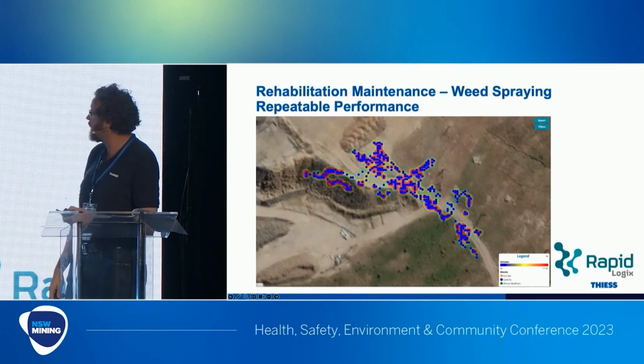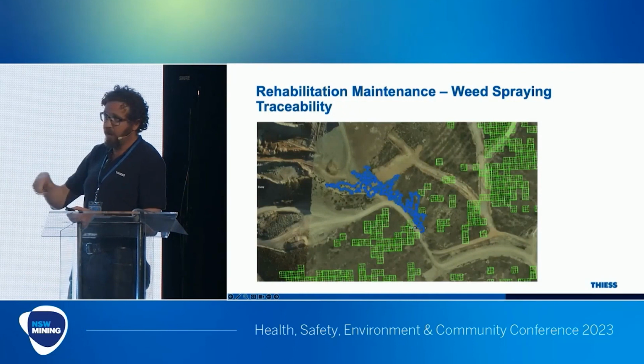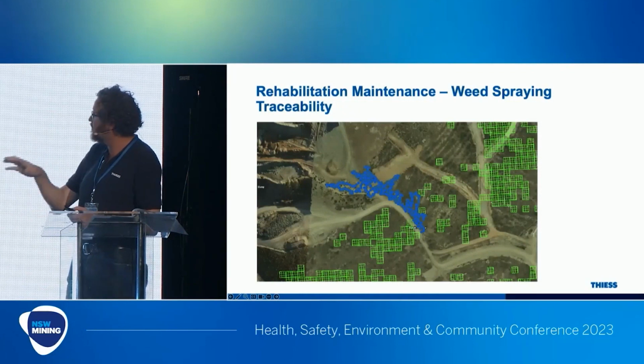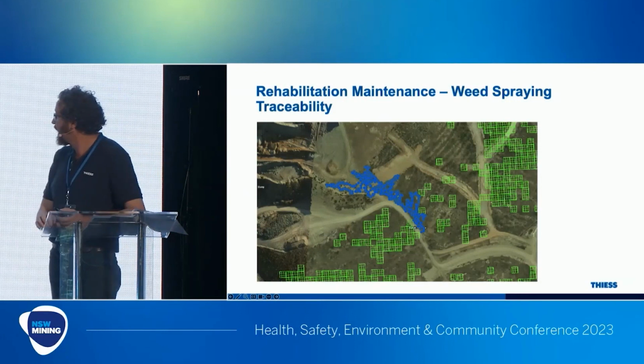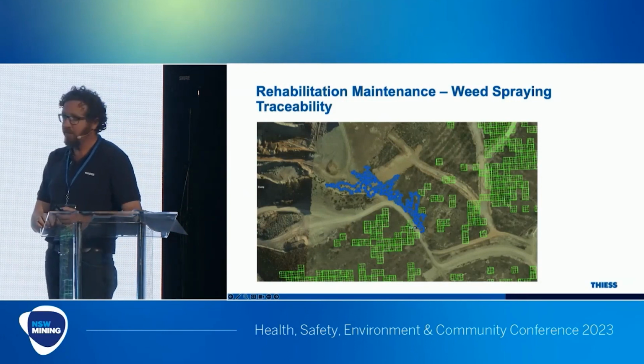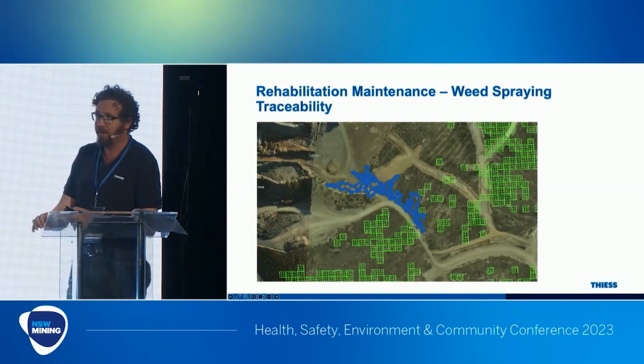and you've got the exact pinpoint of the location of where they were spraying. And then we can overlay that with our annual weed mapping to bring a bit of traceability and compliance to weed mapping, because we all know it's a little bit difficult to go and map weed areas. There's a lot of honesty based in weed spraying, particularly on your offsets.